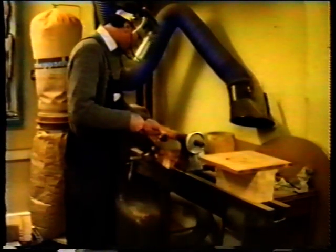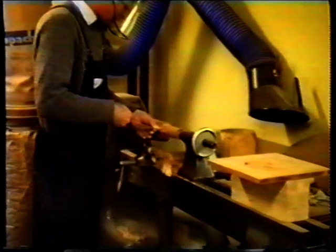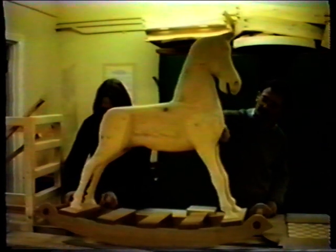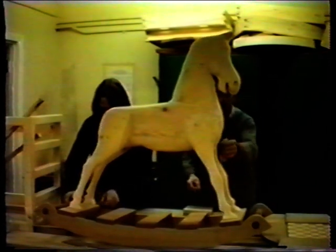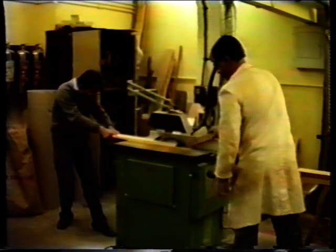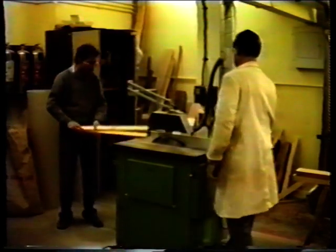Woodwork teaches carpentry skills and enables men to work on projects such as making rocking horses, coffee tables, picture frames and chessboards. It is also possible to tackle challenging projects such as this carved eagle.